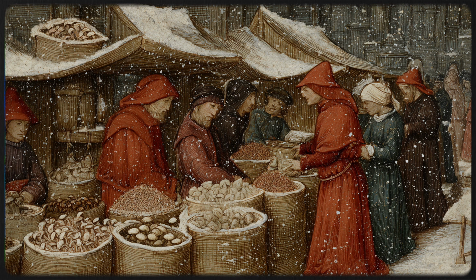Interestingly, pickling itself was more than just food preservation, it was a survival technique that provided vital vitamins when fresh produce was impossible to come by. Fermentation was everywhere, from sour cabbage to kefir, lending a distinctive tartness to winter diets.